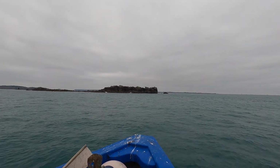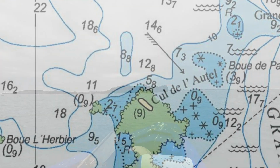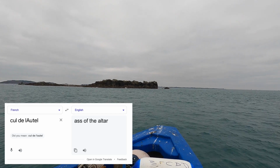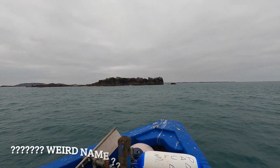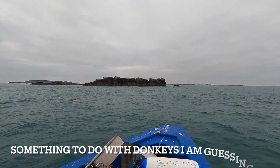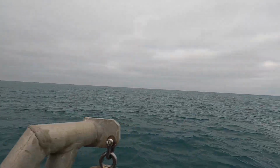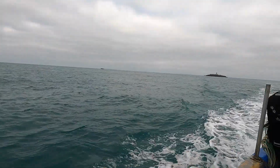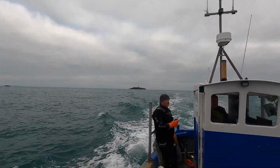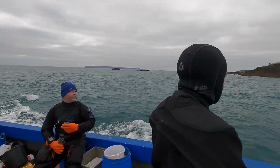We're going past the colder altar. The altar of the something. We didn't show any, but there's loads of seals on that rock. Loads of seals. We didn't want to go over and hassle them.